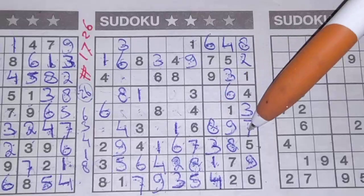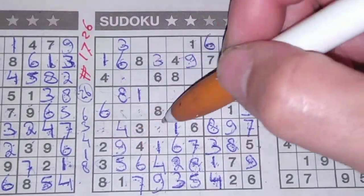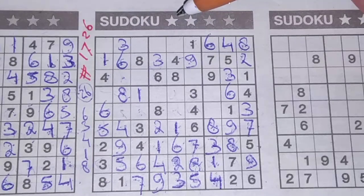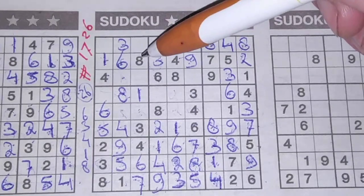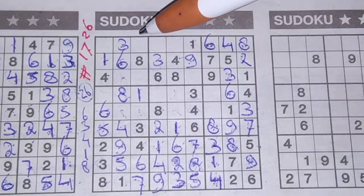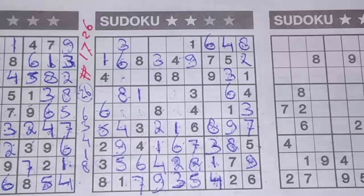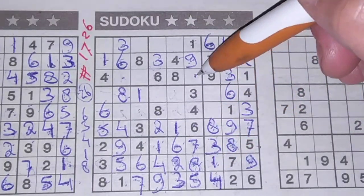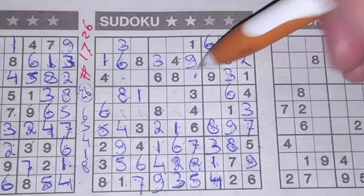Two numbers left in this row for the numbers 2 and 5. We see here 2, no 2 there, 2 should be here, and the 5 goes there. Alright. One number left in this column for the number 2. 2 is missing here.